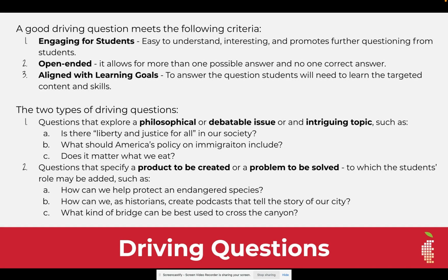What should America's policy on immigration include? Does it matter what we eat? These are philosophical. There are lots of potential answers to that. Now, this type of question poses a lot of specific challenges.